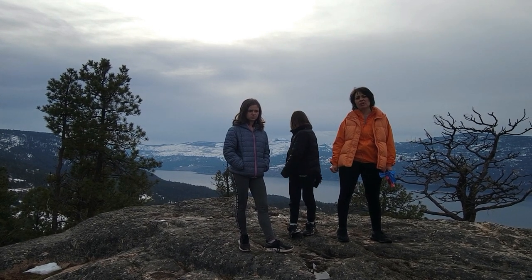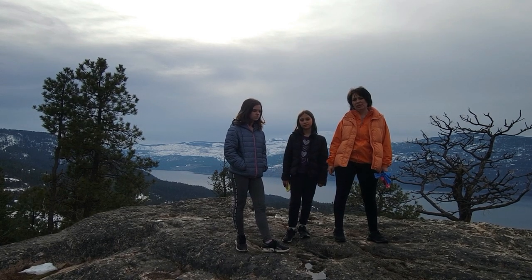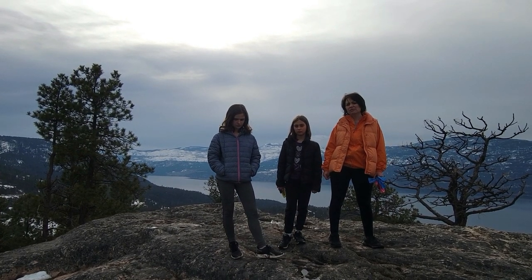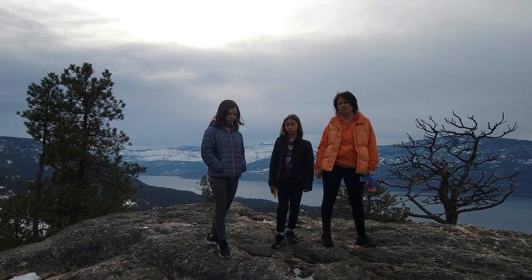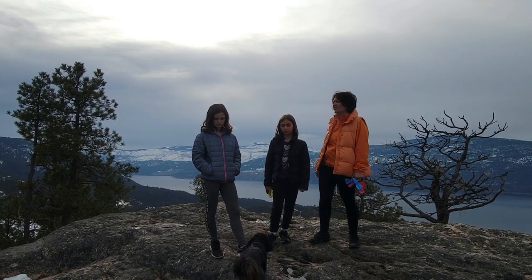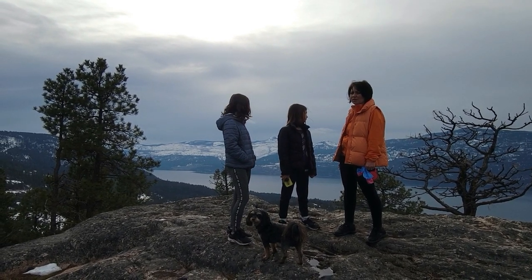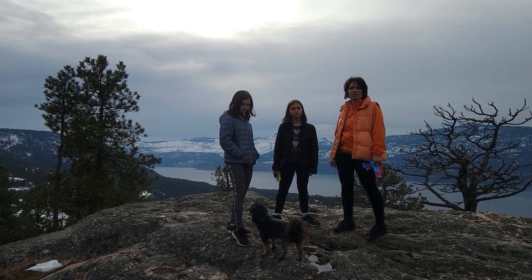And the one on Knox Mountain is very nice too, because then you can see downtown Kelowna. Next time we're going to go maybe to Knox Mountain, and we're going to show you the view towards Kelowna. We have to go to the first lookout, and you can see downtown Kelowna, which is very nice. Probably in the summertime it's even better because everything is green. But now it's very good too.